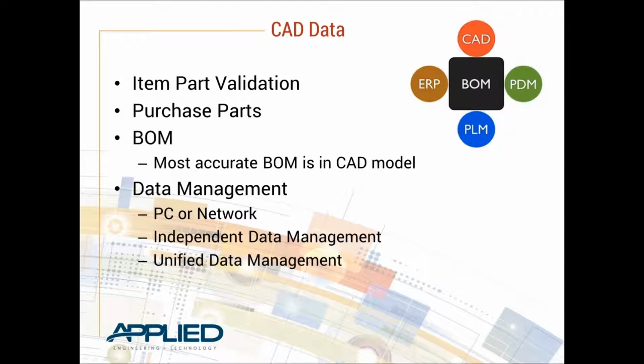Some of our clients have identified the CAD bill of materials as the single source of the truth, which drives the rest of the ERP bill of materials process. Others we're finding are using this asset as the foundation even of their marketing and their technical publications as well.